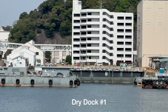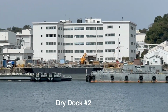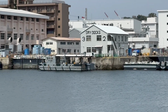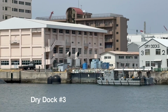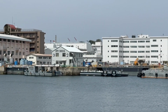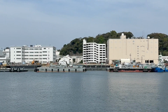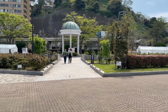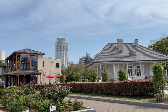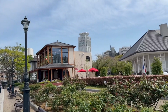What you're seeing here is dry dock first. This is about 150 years old. Another one is close to 140 years old, dry dock second. And then the other one you're seeing is dry dock third. This is a pretty old one too, over 150 years old. This is what you are going to see from Verny Park. The US base is offering a base historical tour organized by Yokosuka City Hall. So once you join the tour, you are able to visit dry dock first, second, and third, and get a close look at the view there.